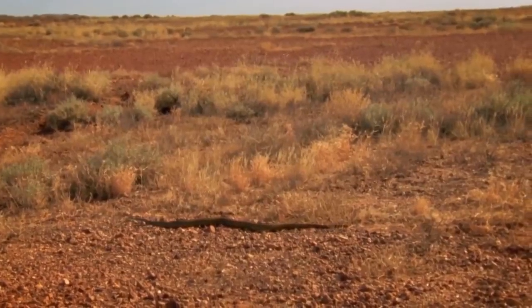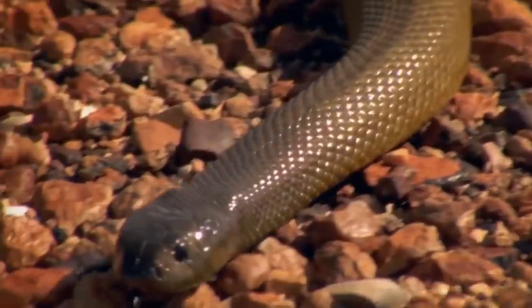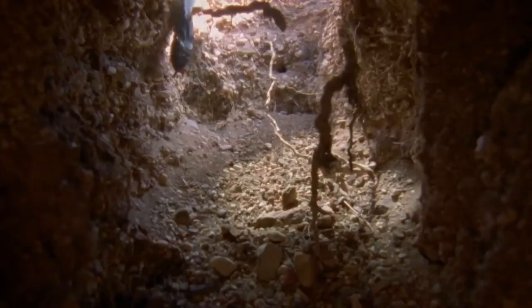Just how venomous are these snakes? Well, it has been reported that a drop of it can kill up to 100 adult men, and it works in as little as 45 minutes.